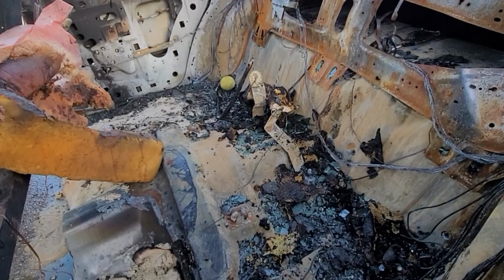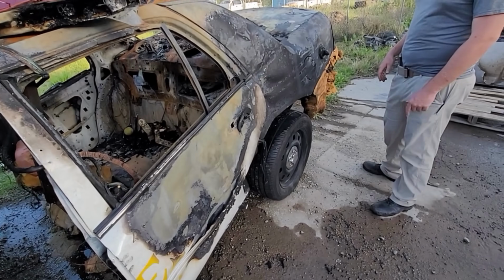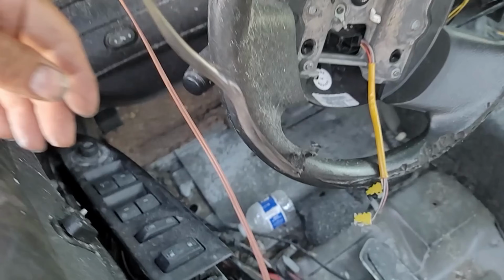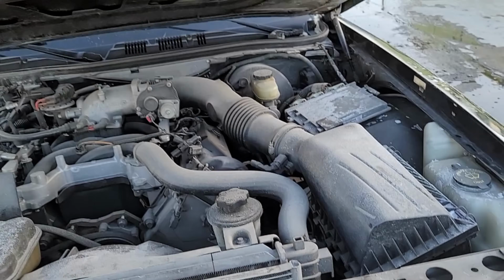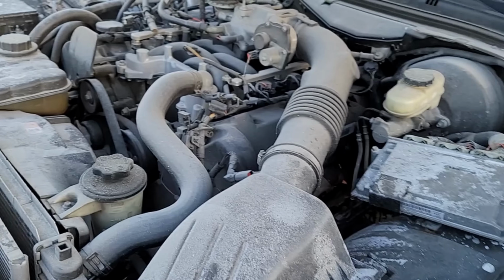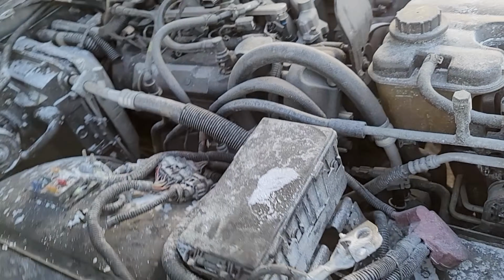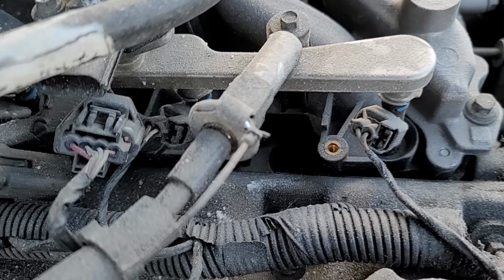Like, what would you do to somebody for them to crash into you like this? Because this person definitely, I don't think they live. All right, let's check under the hood. If I could even reach in here. Oh, there's this white powder everywhere. Looks like there's missing components. Let's see. Batteries missing, the spark plugs are missing, coils are missing. There's a lot of missing parts, but there is a lot of usable parts too.